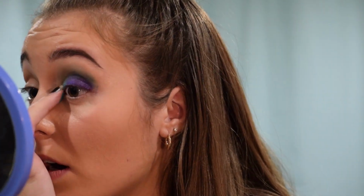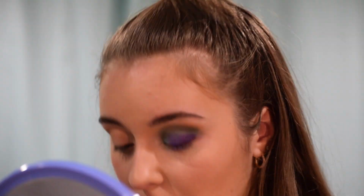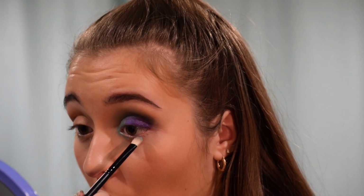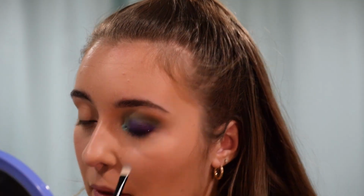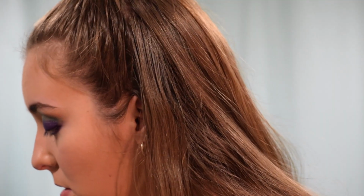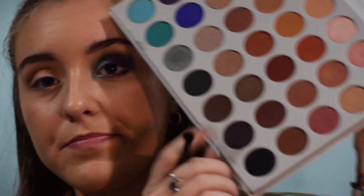Next I'm going to take what in my opinion is like the prettiest color in the palette, which is Pool Party. Right here, and I'm going to focus this on the inner part of my eye more, and then I'm going to just try and blend all the colors together. I'm also gonna add in a little bit of this Soda Pop color into the outer corner to darken it up a little bit.